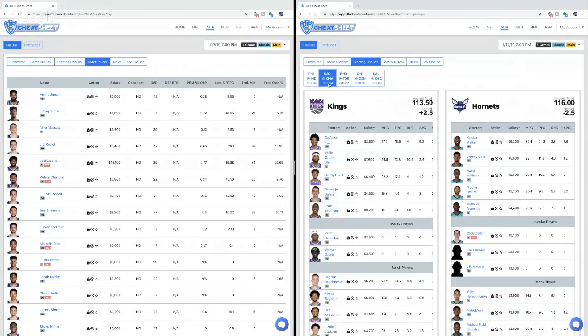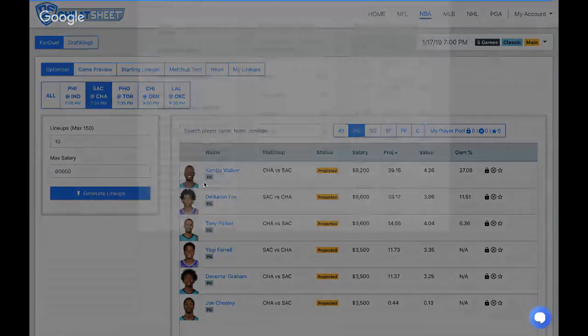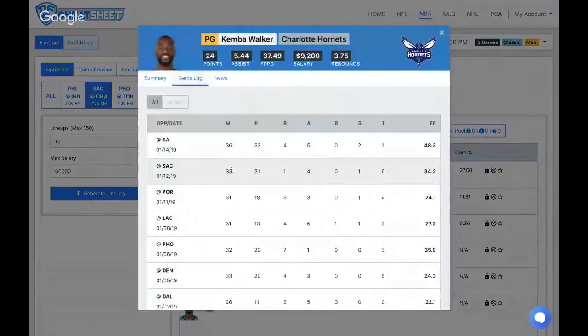For me, De'Aaron Fox, Willie Cauley-Stein, Buddy Hield, safe in all formats. Yeah, man, on the Charlotte side of things, Charlotte's at home, so we always talk about it. Kemba Walker, he's a guy who always plays much better at home. 9,200, I mean, it's not a give-me price tag. You just mentioned that they just played. Kemba Walker had a decent game, played 33 minutes. He got you 31 real-life points. The past 2 games, he's got you 31 and 33 points.